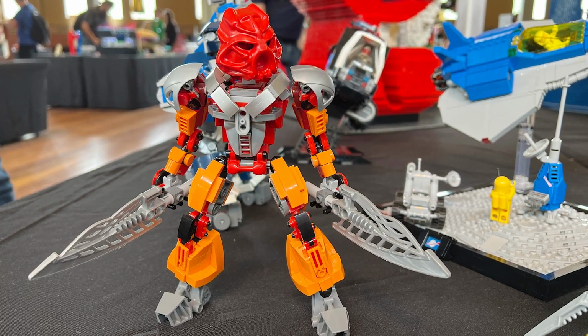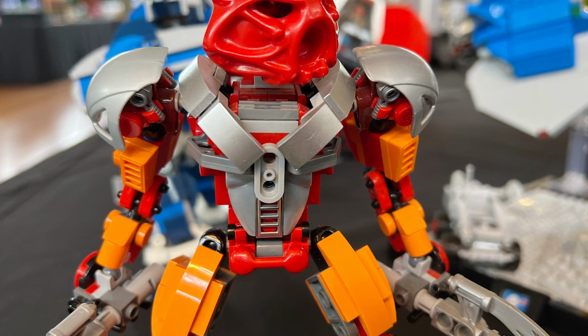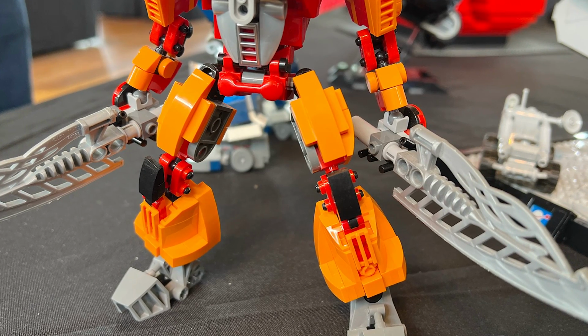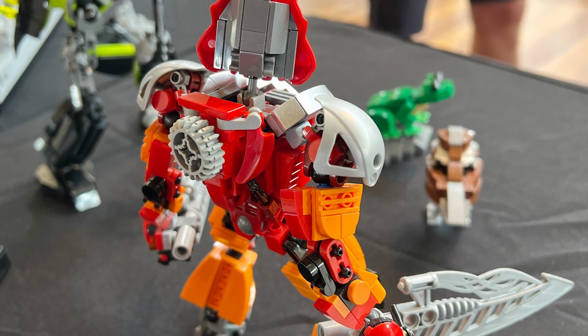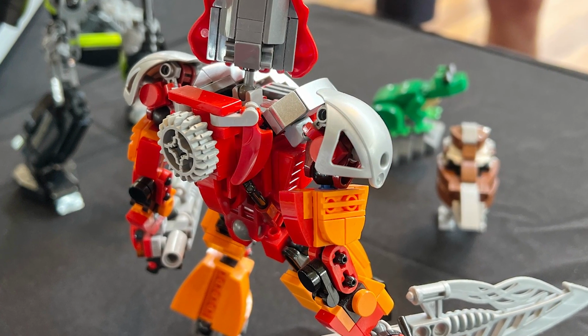These new metallic silver pieces blend quite nicely with the classic silver Nuva shoulders there. It's great to see him blending Bionicle and system pieces so flawlessly, and it's kind of thanks to that color scheme there. It's also great to see a gear on the back here. Now, it doesn't appear to function like it did on the original Bionicle sets, but it being a nice homage to the classic Tahu, that's nice.